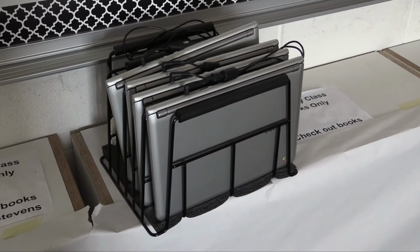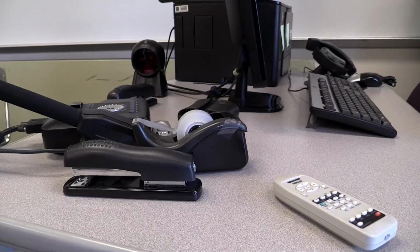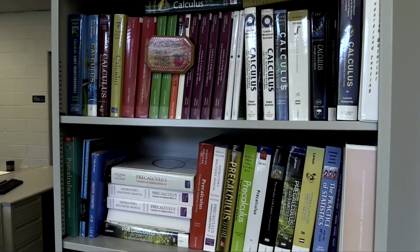As a last resort, if your door is breached by a threat, you have every right to take whatever measures necessary to protect yourself. Use whatever items you have available. These items can include books, Chromebooks, staplers, etc. Protect yourself with whatever means you have at your disposal.